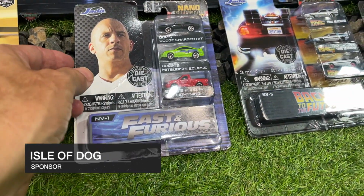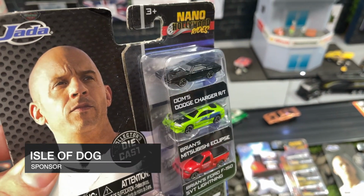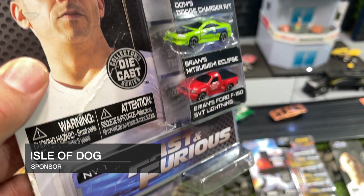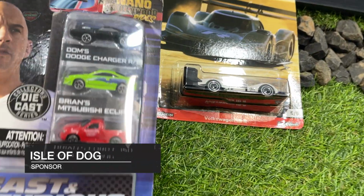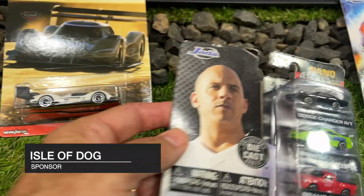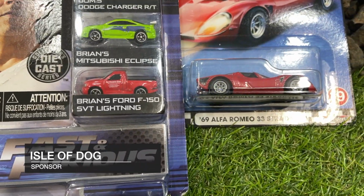Moving right along. These are very interesting, these nano Hollywood rides. They are tiny compared to a normal Hot Wheels car. Let's see if I can get a sort of size difference. Probably not going to do it justice here, hang on. See how small they are, look at that. Absolutely tiny.